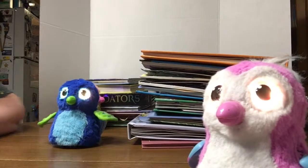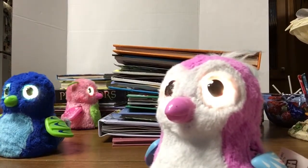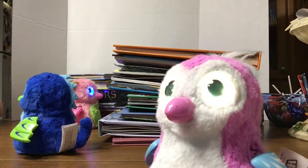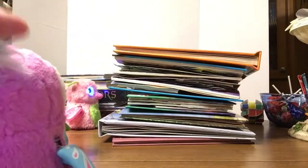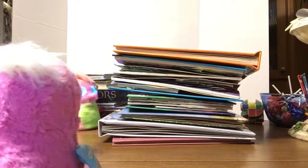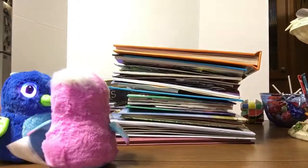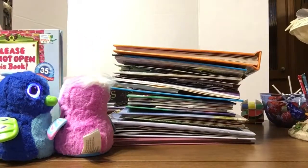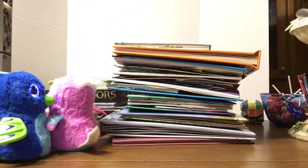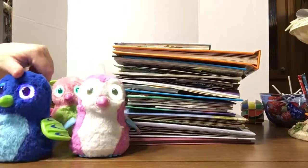So anyway, I'm here today because I thought I would share with you, this is We Play Wednesday, by the way, and I thought what would be fun to do on We Play Wednesday is we could do pop-up books. And I think the Hatchimals are excited about it. So they're looking at them right now. Oh my goodness. Okay. You know, little pop-up books. You guys want to look at some pop-up books? Do you guys want to?